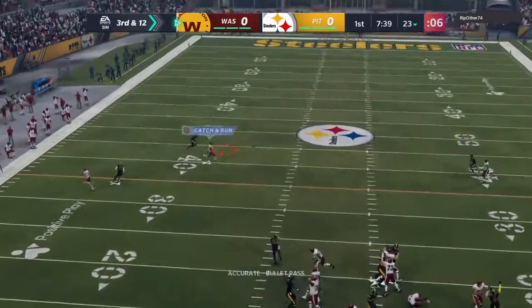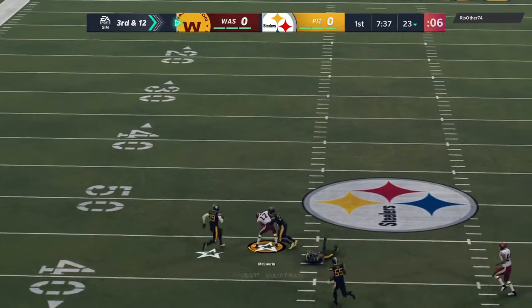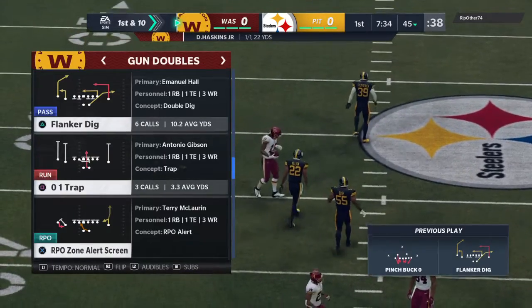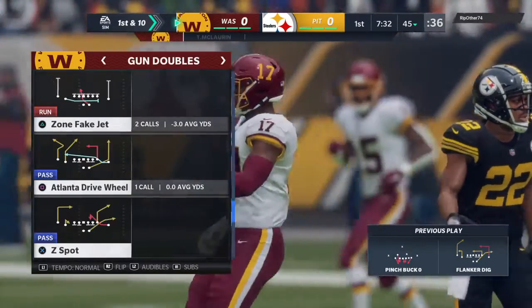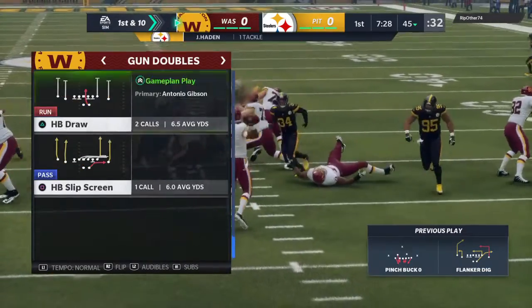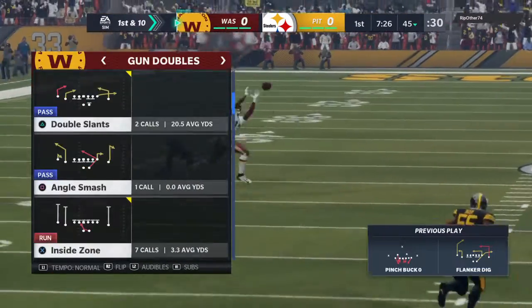Haskins out of the gun. And he finds McLaurin. And they'll get it all the way up about 5 yards shy of midfield. Last play, they got stuffed at the line. Different story here, over 20 yards. And a Washington first down.